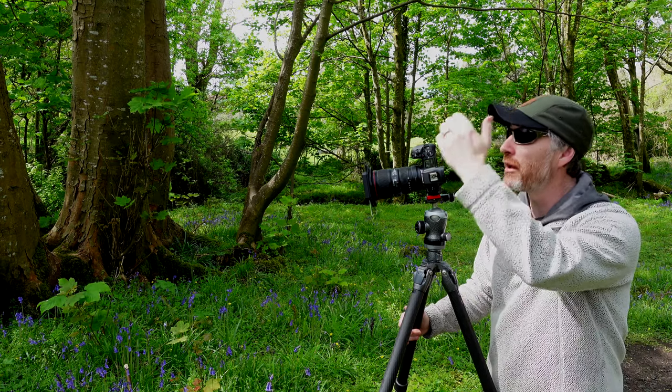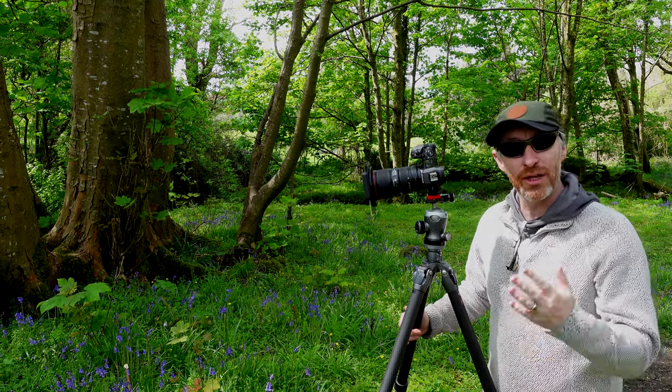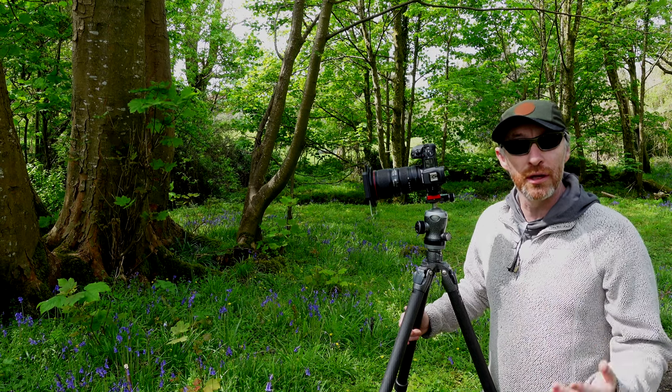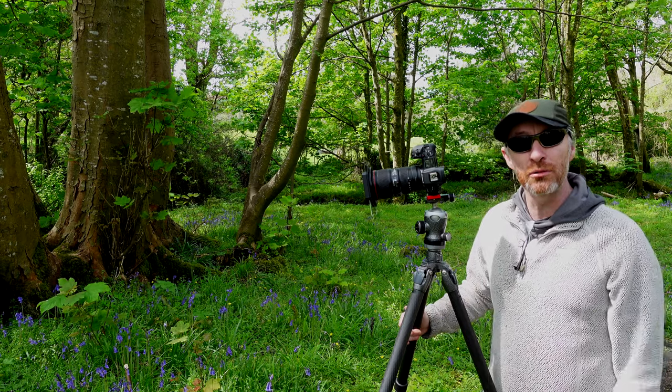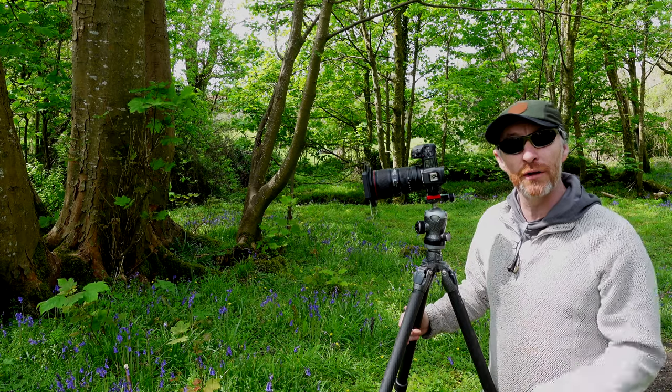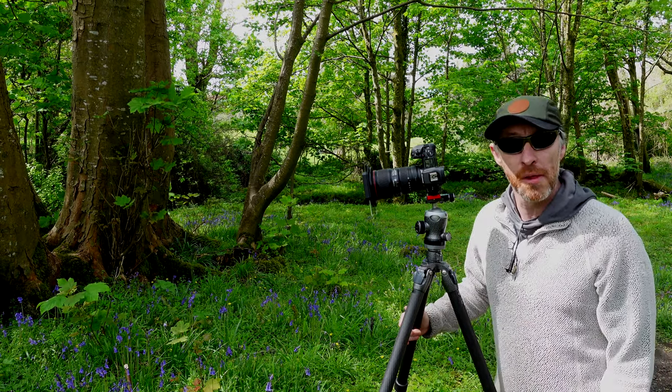There's some nice dappled light coming onto the floor as well, so I'll have pockets of light in those images. But for my first shot here, I'll just fine tune it now and I'll give you a look at it in a moment, and we'll move on then and find another composition.